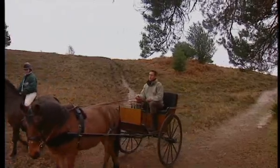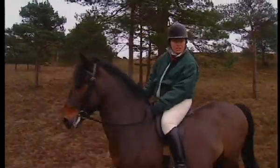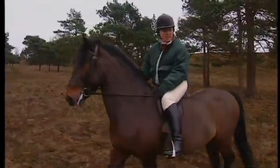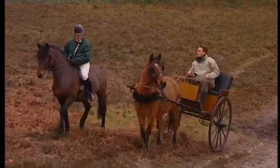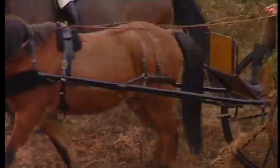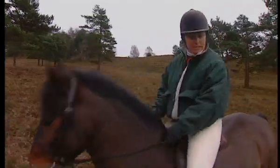Can I ask you a couple of questions about these ponies then? Yes, certainly. How long have they been on the forest? Well, certainly since Norman times, and you know, they say that even previous to that. And what about size? I mean, your one's a little bit bigger than mine. Yes, yours is about 13 hands and mine's just a little bit bigger. There's no minimum height limit and they go up to 14.2, which is now 148 centimetres.